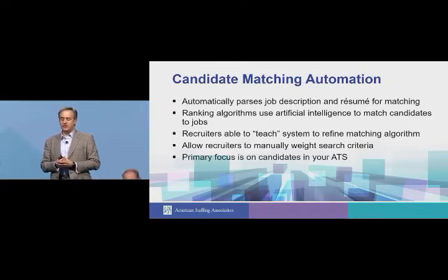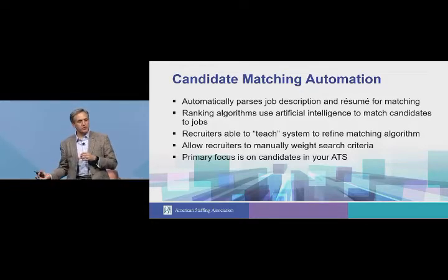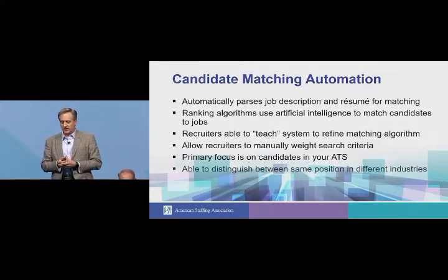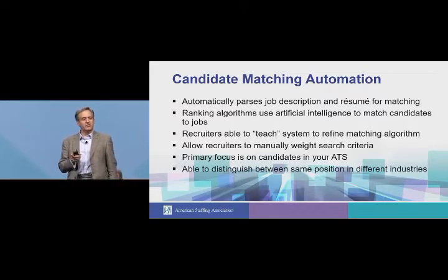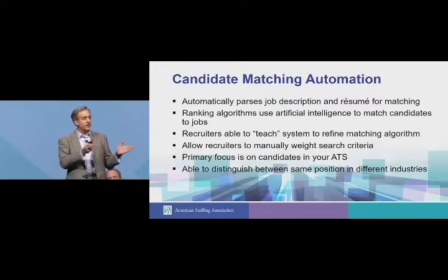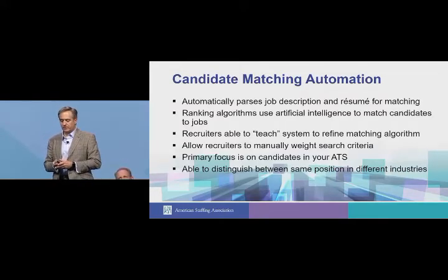The primary focus of these systems is on candidates' resumes in your ATS. To utilize these systems, you have to allow an upload of your resumes in your ATS to the cloud of these vendors for these algorithms to parse the resumes. And lastly, they're able to distinguish between the same position in different industries, which is kind of interesting because it's assumed that, for instance, a finance director in the manufacturing space is different from a finance director in healthcare. Perhaps they would have different skills, different software experience required.